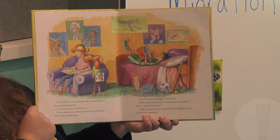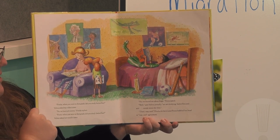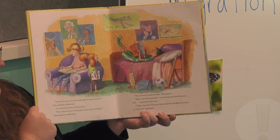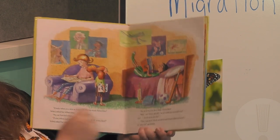And metamorph for this. That's a funny way she remembered how to say metamorphosis. "That's way cool," Frida declared. And Fiona bobbled her head in way cool agreement.